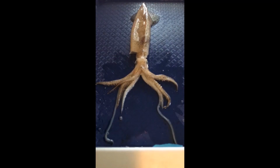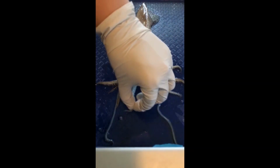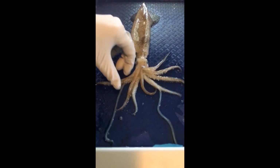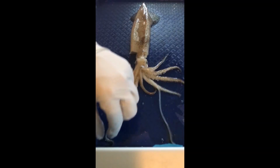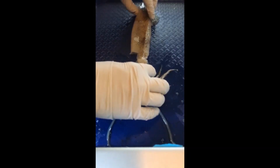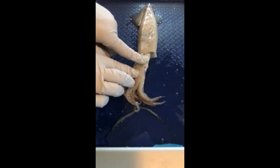And do you remember how many arms these squid have? Well, let's count them. So we have 1, 2, 3, 4, 5, 6, 7, and 8. So we have the 8 arms, and then we have the 2 long tentacles. And then if we flip it over, so this is looking at the dorsal side, we're going to be looking at the ventral side right here. You can see this long portion that's sticking out, that's funnel-like, that is the siphon.